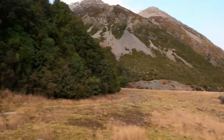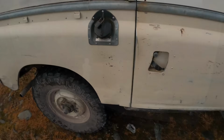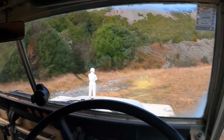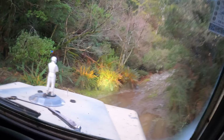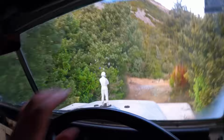We'll go around, see if we can see it. I'm guessing there'll be no one here. Is it up? Oh shit, we have to go up here. Is it up the top there? Oh, we might be getting a hut with a view. Oh yeah, I see a hut.